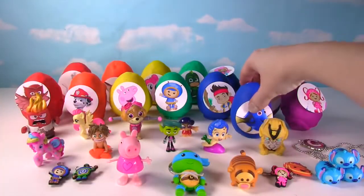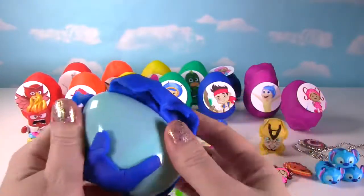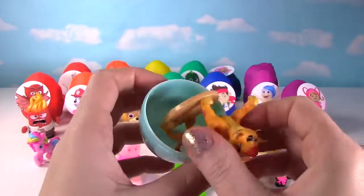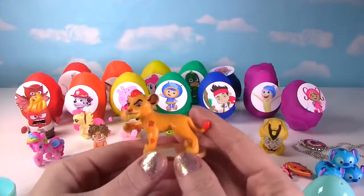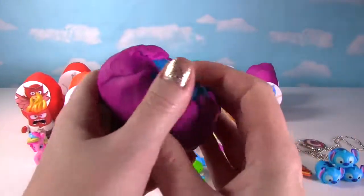Up next we have Dory from Finding Dory. She's swimming along. Let's see what's in her egg. What's inside? Whoa, it's Kion. He almost jumped right out. Jump, jump. Lion Guard defend. Little Millie is up next from Team Umizoomi. Let's see what's inside.